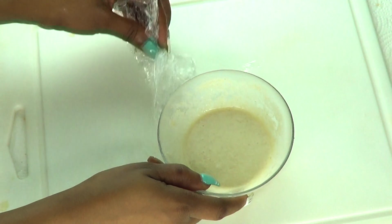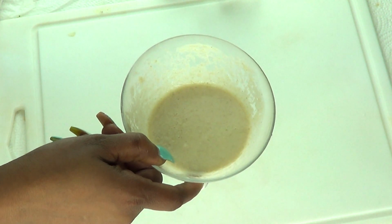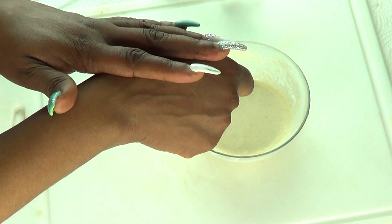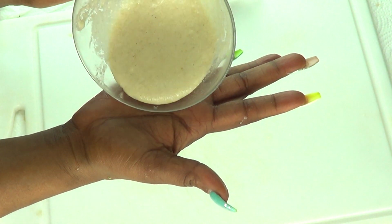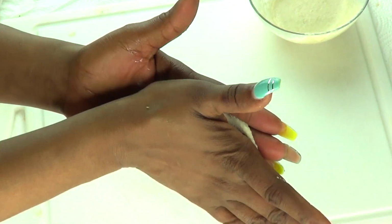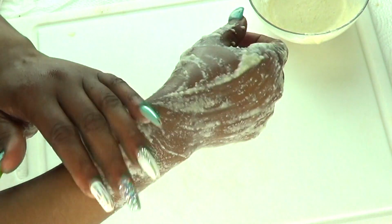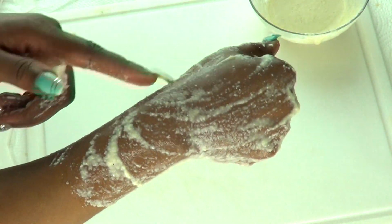Now take a look at this, guys. This is the facial mask after it has been placed in the refrigerator overnight. And what you want to do is make sure to wash your face, pat dry the skin, and then apply your facial mask. Now, this facial mask is best applied with your hands, so just take a little like I'm showing here. Just apply the facial mask all over your face like I'm demonstrating here on my hands.